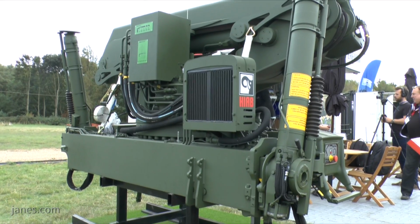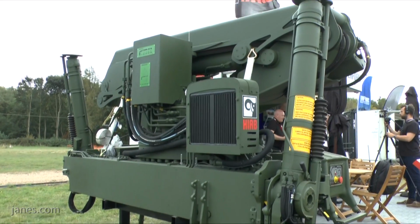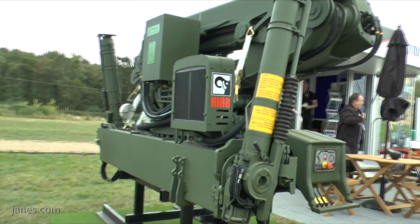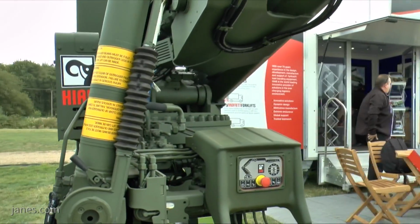And if we can finally move on to the crane. Yeah. That's probably the product that in the commercial sector Hiab are most well known for. Yes. In fact, Hiab is a generic term for a lorry-mounted crane. Is the example you're showing here a military-specific crane or is it a commercial product with green paint? No, this is a specific military product, and this is actually our most popular model that we are selling to the US Army. So they have bought these in numbers.